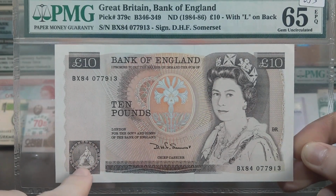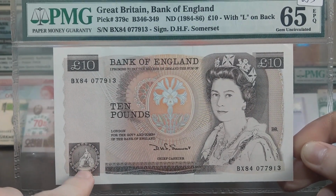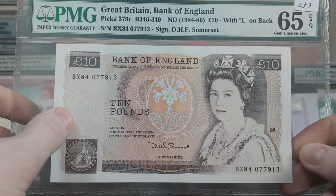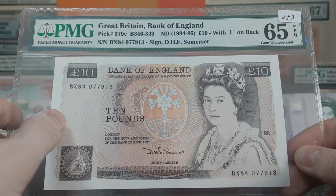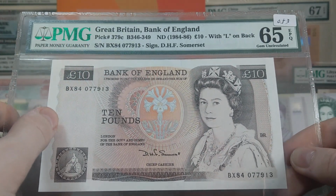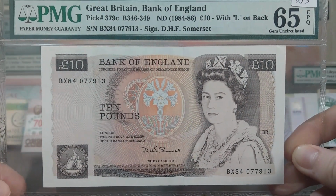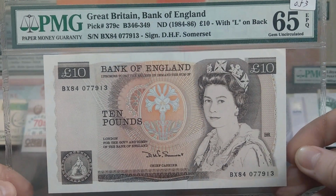Over to the far left we've got Britannia seated with her shield, and this is a notable image of British culture. And if we turn the banknote up, it's a little bit hard to see, but there is a different lady depicted in the watermark. Now I'll explain who that is in a minute, but you can see we've got our serial numbers right here, which will help us denote the specific year of the banknote. However, I'm not quite sure.